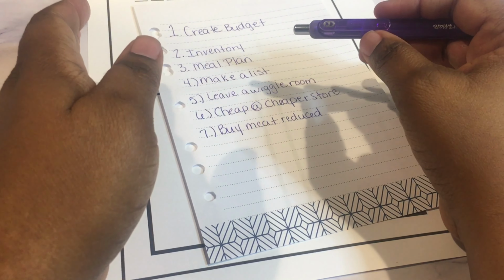And if you have any other questions about anything, how we save money, leave me a comment down below. But guys, we were able to go from like $600 to $700 a month down to $200 a month for a family of 5 just by cutting back.